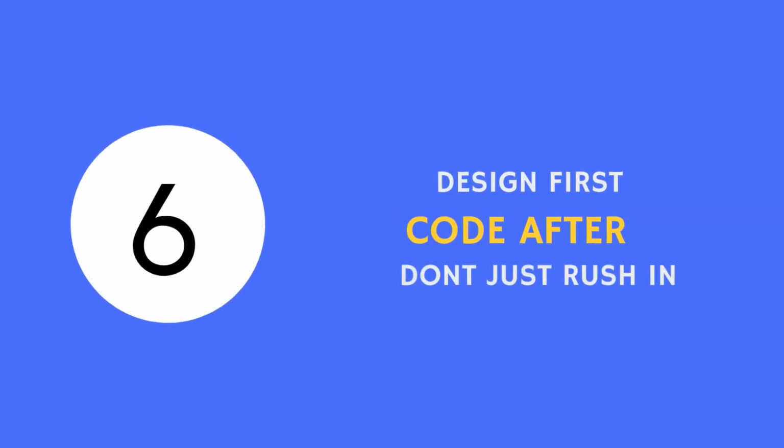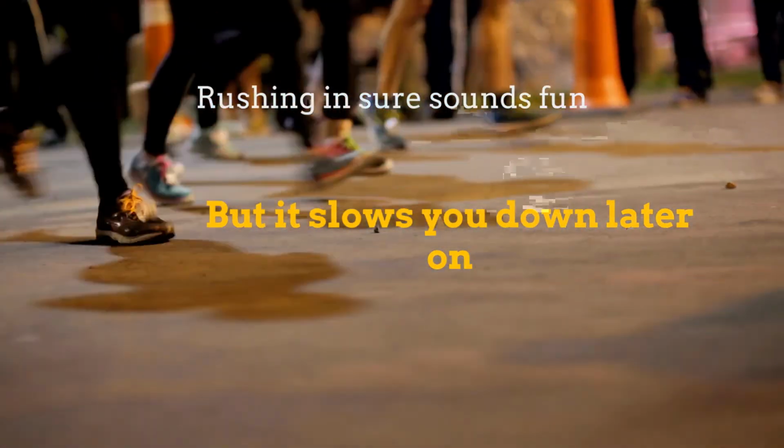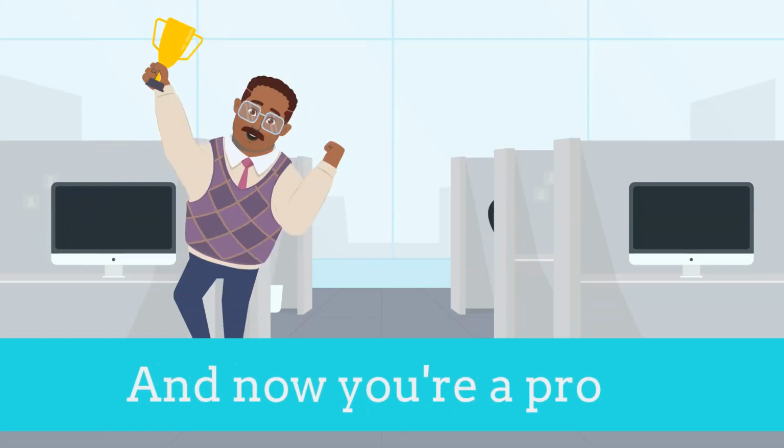Design first, code after. Don't just rush in. As a developer, rushing in sure sounds fun, but it slows you down later on. Plan and design before you execute. And now you're a pro.